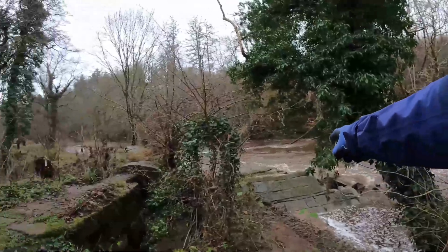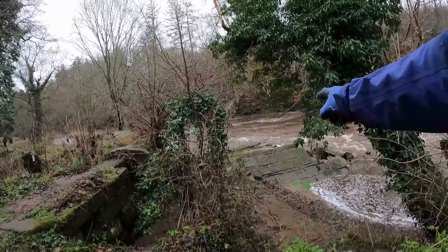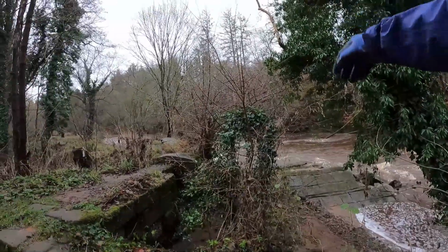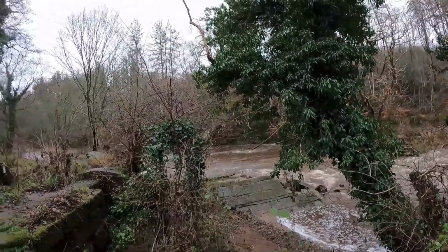So you can see the way the stones have been laid to create that dam wall there. It's deliberately on a bit of a slope, so the water would just cascade over the top of it and not push it, the force.